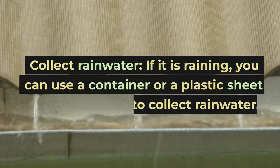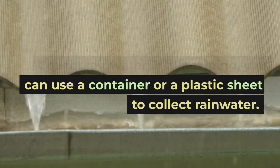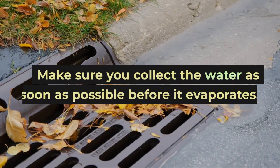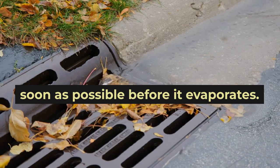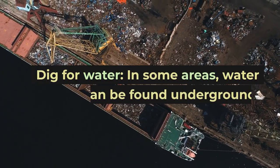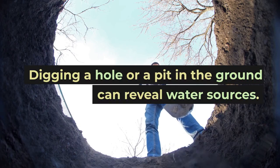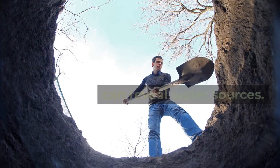Collect rainwater. If it is raining, you can use a container or a plastic sheet to collect rainwater. Make sure you collect the water as soon as possible before it evaporates. Dig for water. In some areas, water can be found underground. Digging a hole or a pit in the ground can reveal water sources.